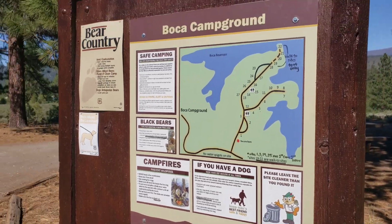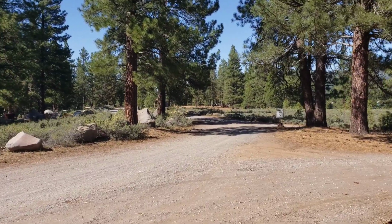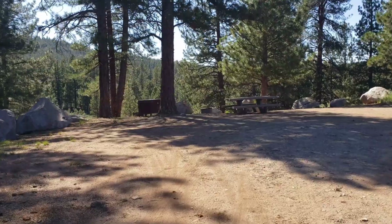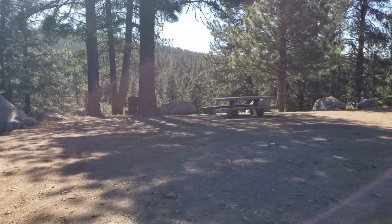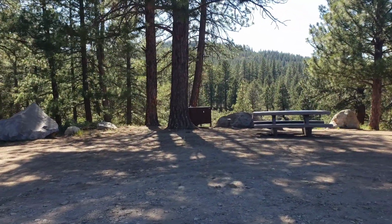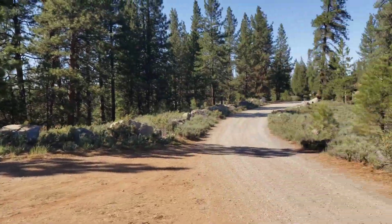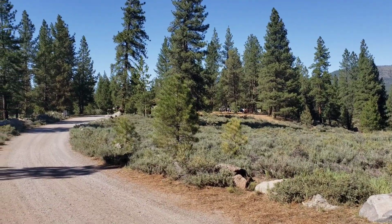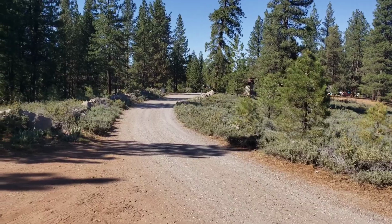Keep your pets on a leash. And we'll just walk through here briefly. Don't want to get anybody on film. Here's a sample of a site. You've got a picnic table, fire pit behind that, and then you've got a bear box on this campsite. And you can kind of look through the trees. You can see other campers. Not a whole lot of privacy. And there is a restroom.